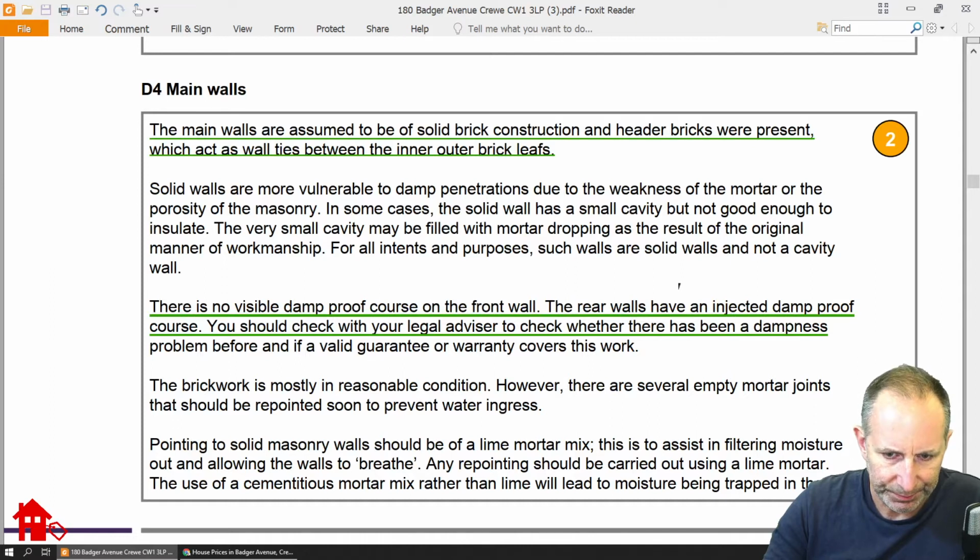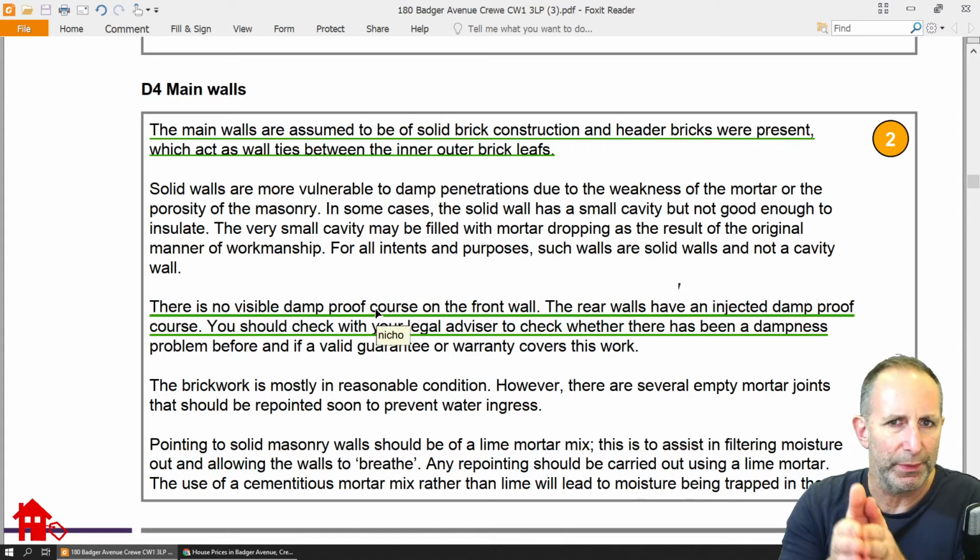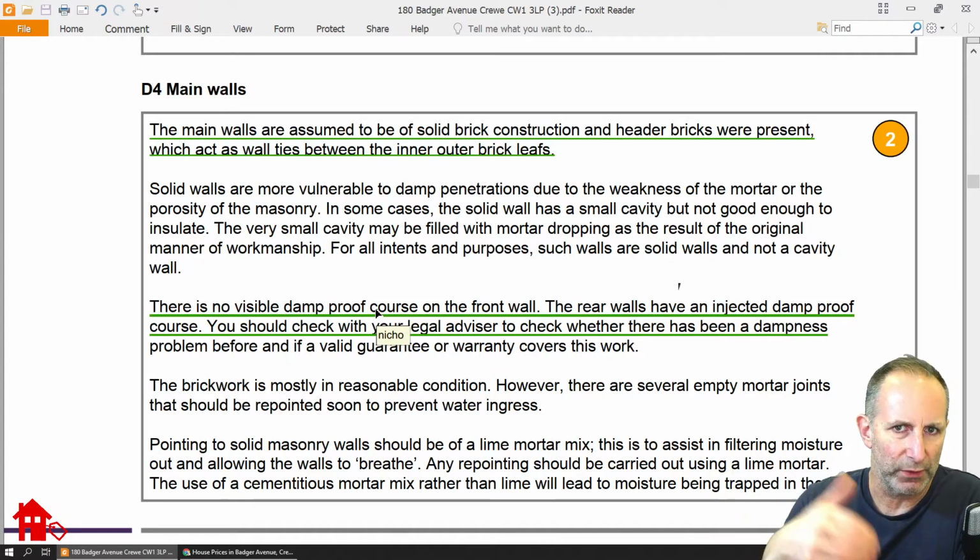So now this is quite an important point, that there's no damp-proof course in the front, but there is on the back. And that ties in with the issue where there's damp at the front of the building, but there's no damp at the back of the building.